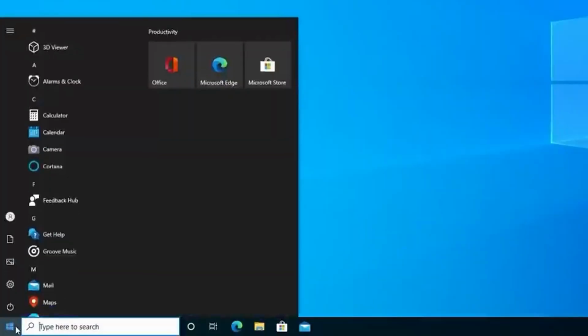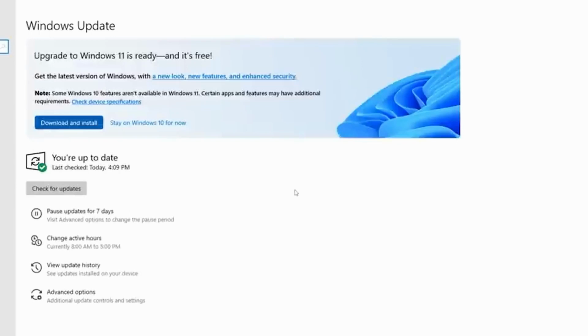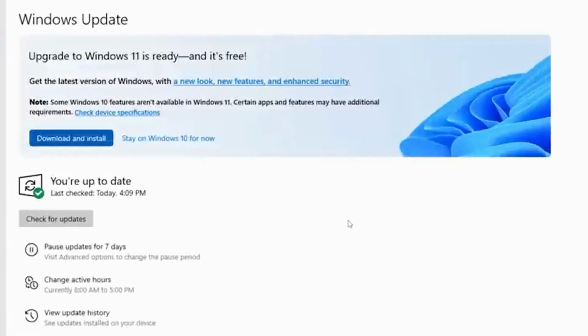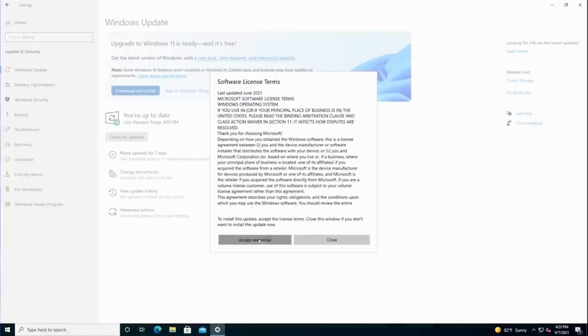To upgrade to Windows 11, click on your Start menu, then select Settings, then select Update and Security, and right up at the top you should see whether you can upgrade to Windows 11. Just click on Download and Install, and it will take a few hours to complete the installation, but at the end of that, you'll have Windows 11.